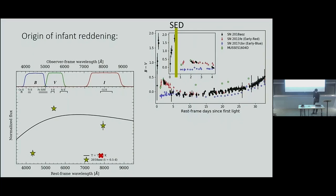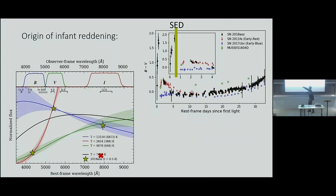And in fact, the B band doesn't make any sense because if you fit black bodies to any two pairs of colors and get a color temperature, the B band implies a color temperature that's low even for stars, never mind an exploding white dwarf. Whereas the V and I bands give you a temperature that's actually consistent with what you might expect from an exploding white dwarf.